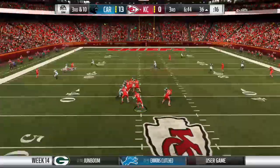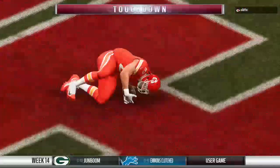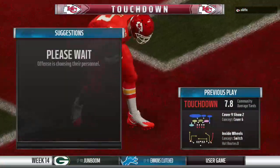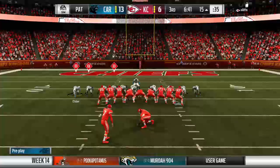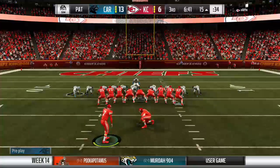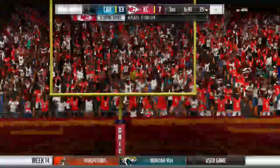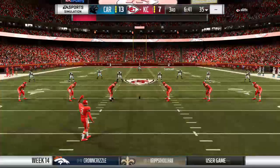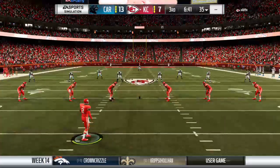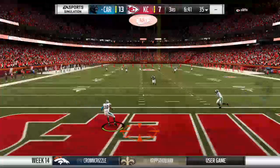From the gun, here's Smith. And it's complete to Kelsey. And he takes this into the end zone for a Chiefs touchdown. Travis Kelsey, his 2nd touchdown on the season. And the Chiefs are able to get this back within a touchdown. And it's up and good. So here comes the kickoff, and what now is just a one-score, 6-point game.